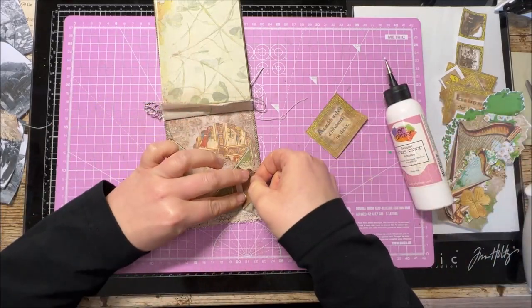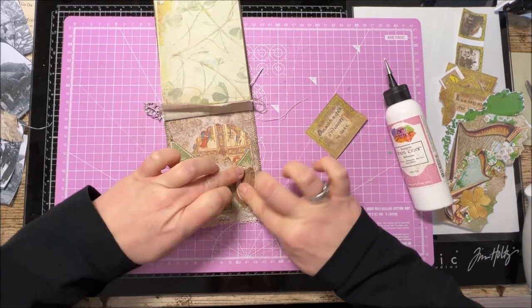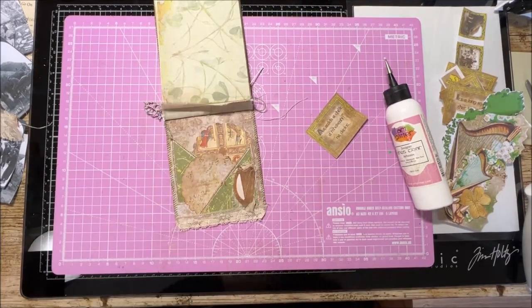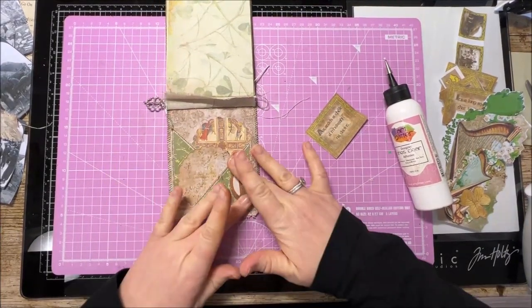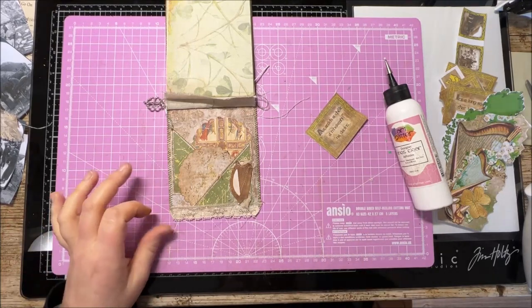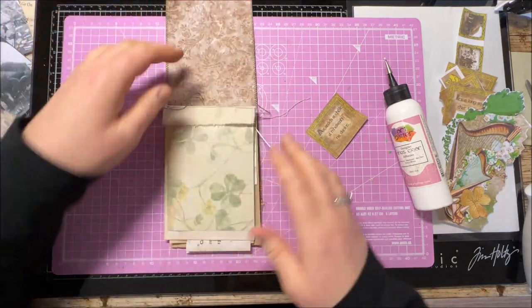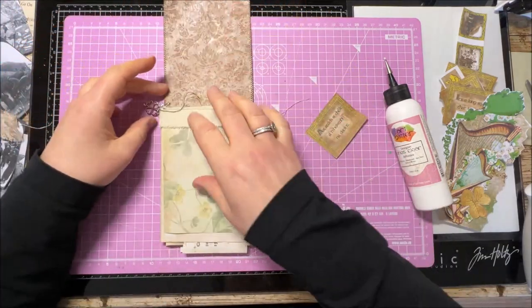Glue on this, it doesn't come off. There we go. Let that dry. Okay, so that's looking a little nearer to where I want to be. So let's do the front, and then we'll come back to what we're going to put in our pockets then. Yeah, I'm liking the way this moves. This is great.